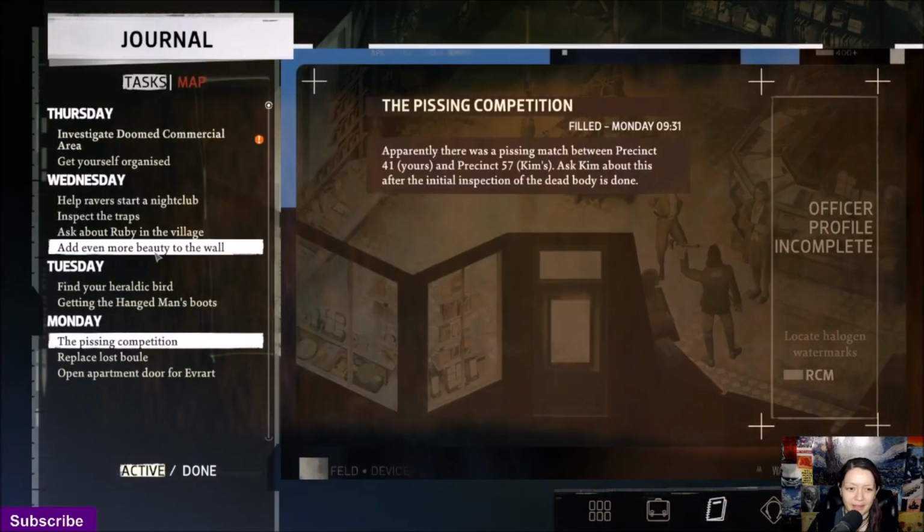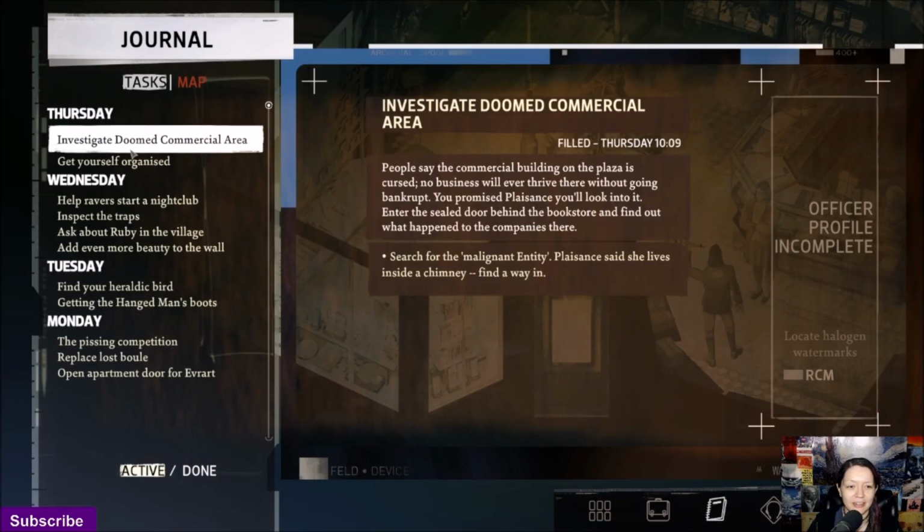What do we got here? A new task? Investigate doomed commercial area. People say the commercial building on the plaza is cursed. No business will ever thrive there without going bankrupt. You promised Placence, that's her name, you'll look into it. Enter the sealed door behind the bookstore and find out what happened to the companies there. Search for the malignant entity. Placence said she lives inside the chimney. Find a way in. Okay.